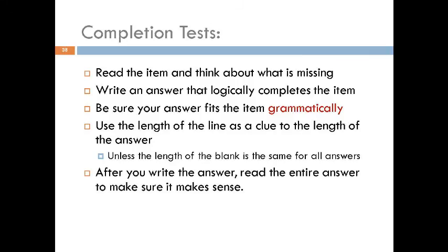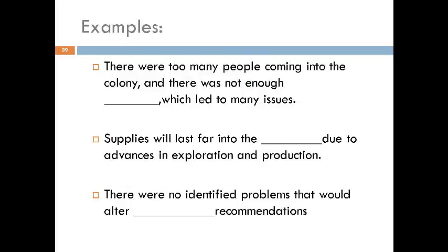Now, completion tests. Read the item and think about what's missing. Write an answer that logically completes the item. Be sure your answer fits the item grammatically. Use the length of the line as a clue to the length of the answer, unless the length of the blank is the same for all answers. Then that won't be true. After you write the answer, read the entire sentence to make sure that it makes sense.